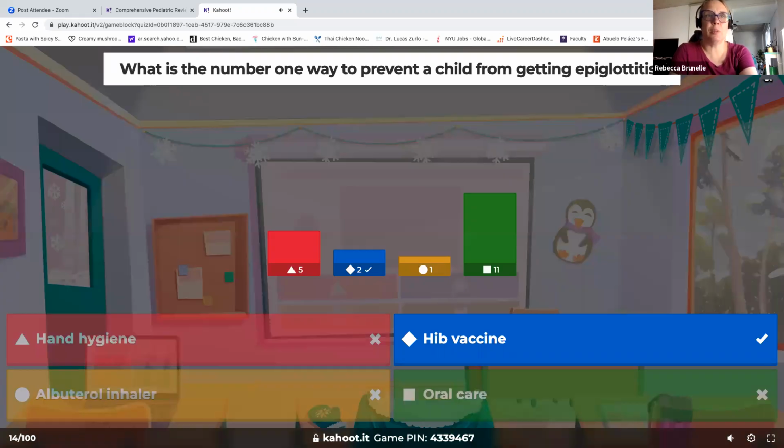All right, so this one is a little bit tricky. So epiglottitis is a bacterial infection. It's most commonly caused by Haemophilus influenzae type B, which is a bacteria, even though it says influenza on the end. So the way to prevent it is through the vaccine. If they don't get a Hib infection, then they're not going to get epiglottitis.